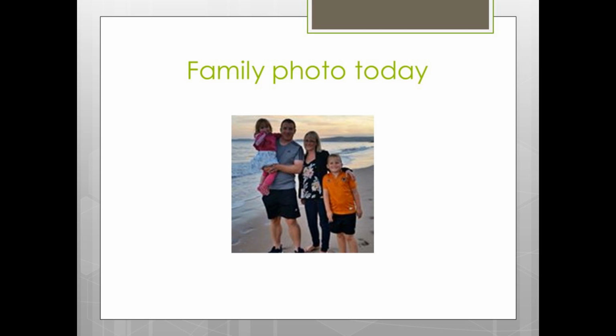There's a little family photo of us on holiday last year in Devon. I'd love it to have been somewhere exotic, but it was Devon. Scarlett had just got a cast on from a break in her tibia and fibula, and I forgot a pushchair, so I had to carry her around for a week. So that went down very well with the family.